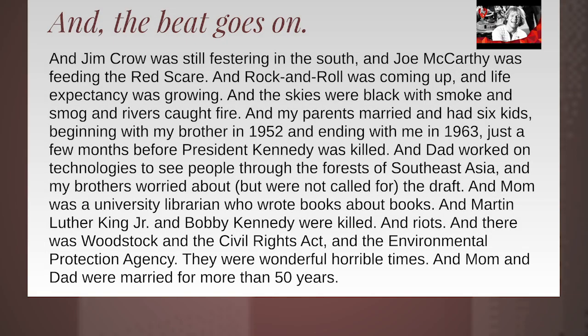And Jim Crow was still festering in the South, and Joe McCarthy was feeding the Red Scare, and rock and roll was coming up, and life expectancy was growing, and the skies were black with smoke and smog, and rivers caught fire, and my parents married and had six kids, beginning with my brother in 1952 and ending with me in 1963, just a few months before Kennedy was killed. And Dad worked on technologies to see people through the forests of Southeast Asia, and my brothers worried about but were not called for the draft.